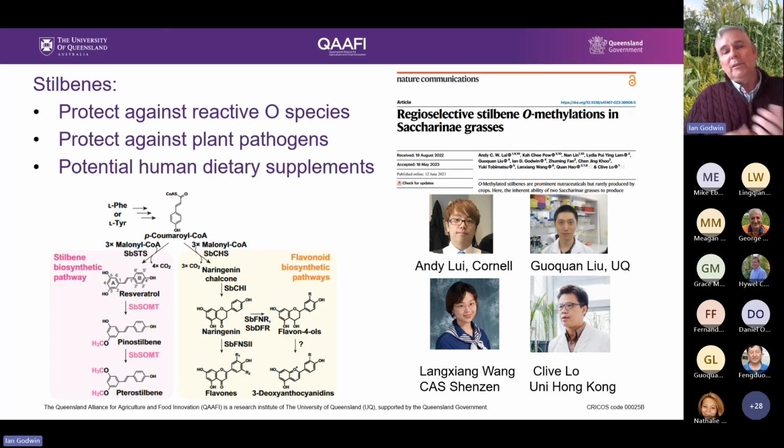Another interesting thing that we collaborated with people at the University of Hong Kong and at Cornell University on, we were applying gene editing to actually change some of the basic biochemicals that are made inside sorghum, but we were also doing that as a comparison with sugarcane as well. I just want to focus on the left-hand side, the stilbene biosynthetic pathway. But one of the steps along that pathway is a thing called resveratrol, and resveratrol has been identified as, for example, being in things like blueberries and red wine as a strong antioxidant, which supposedly has good health outcomes.